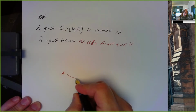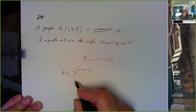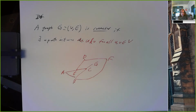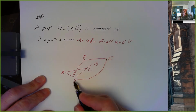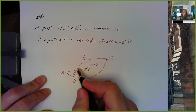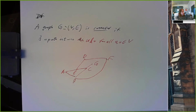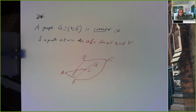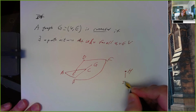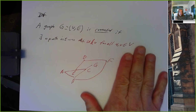So here's A, B, C, D, E, F, G. So is there a path from F to G? Yeah, there's a few of them. We can go from F to B to C to G. We can go from F to D to E to C to G. We could go from F to D to E to A to B to C to E to A to B to C to G. There's lots of paths we can take. But as long as there's at least one path between every pair of vertices, then we say this is a connected graph. So what does it mean when it's not connected? Something like this. And there's no path between F and H, for example. Alright, again, we'll mostly stick with connected graphs.